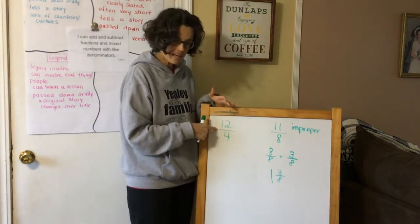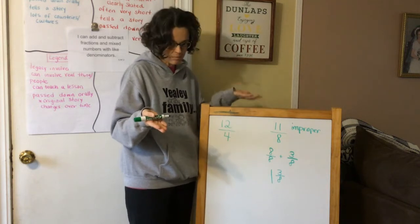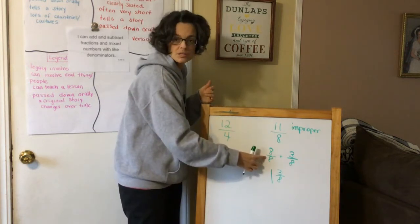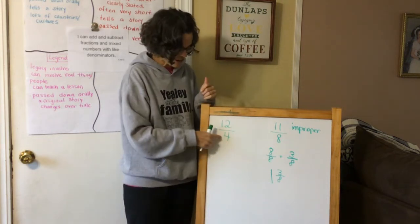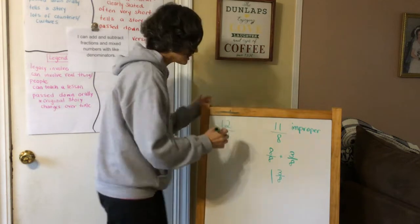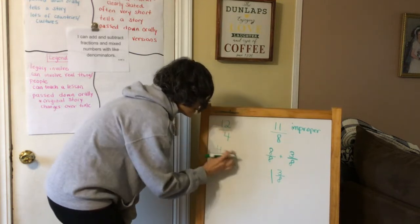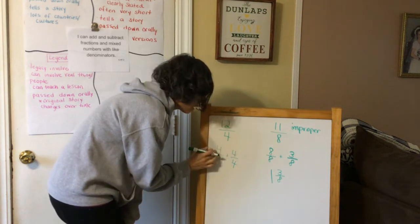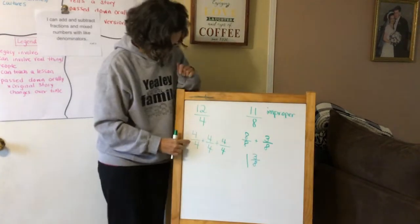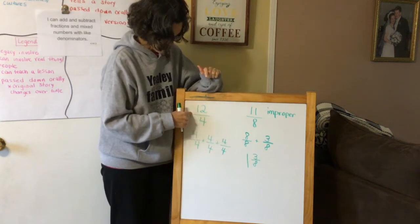All right? So I need to take my improper fraction and make sure that it's proper. That means it either has a whole number or a mixed number, which is a whole number and a fraction. So we're going to decompose it. I want to decompose it so I can get as many whole numbers as possible. If I have a denominator of 4 and I want to make whole numbers, I should stick with fourths to make my life easier. So if I do 4/4 plus 4/4, that's 8/4, but I need to get up to 12/4. So 4 plus 4 is 8, plus another 4 is 12. So I have 4/4 plus 4/4 plus 4/4. That's going to get me to 12/4.